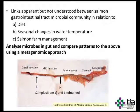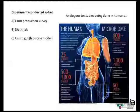But no one really knows anything about the microbes in salmon. We still don't know very much, even with all the stuff that we've done. But we're getting there, hopefully. We'll get there in some way.